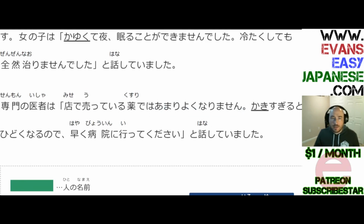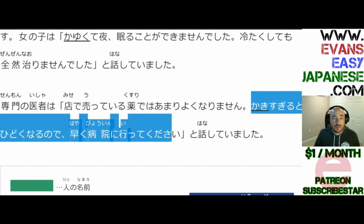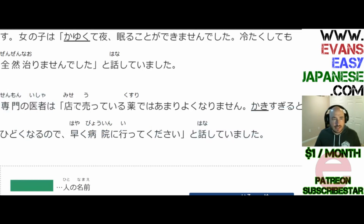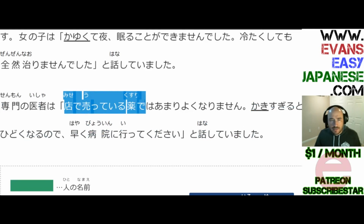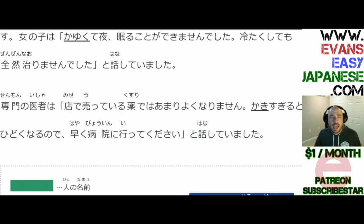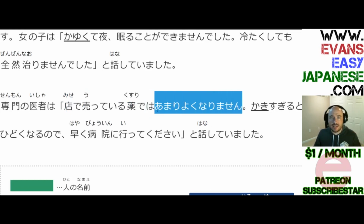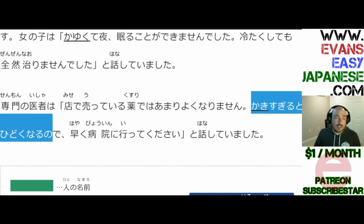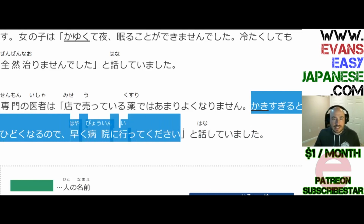When we translate this, the wa particle kind of gets lost, but it needs to be there because we're contrasting it to the medicine you get at the hospital. So a specialty doctor said that with the over-the-counter medicine, it doesn't get much better. And he's limiting the idea of it doesn't get much better to the over-the-counter medicine, which implies that something else at least might be better. So kakisugiru to hidoku naru node, being that it gets so much worse if you scratch too much, hayaku byouin ni itte kudasai, get to a hospital quickly and get the good medicine, is what he's trying to say.